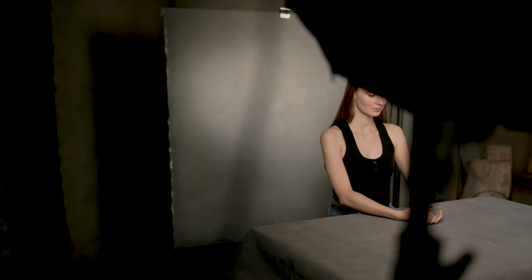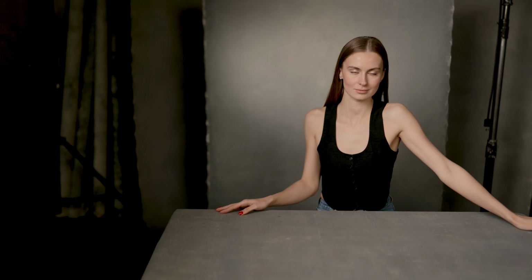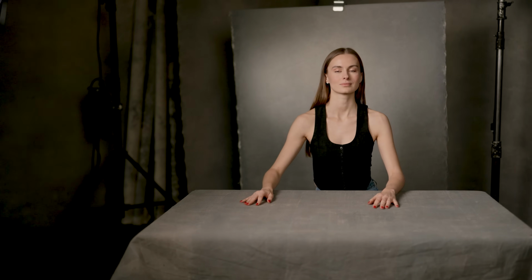So now if we come back around to the front, I'm going to take a couple more photos here. Now we have some really stunning separation. We have that glow behind Paulina's head. We're starting to see more depth. To me, it's starting to build out this scene. Oh my gosh, these are glorious. Love it, love it, love it.